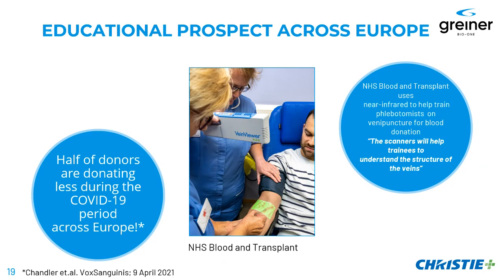And I'll wrap with this. I recently learned this year that because of the pandemic, half of donors that would normally donate blood are actually donating less, and this is Europe-wide. So you can imagine we've been in lockdown for many, many months in different areas, more months than others, and people were either not able to or they were afraid to go and donate blood. And these are a lot of people who are regular donors, but half of them aren't doing that anymore.